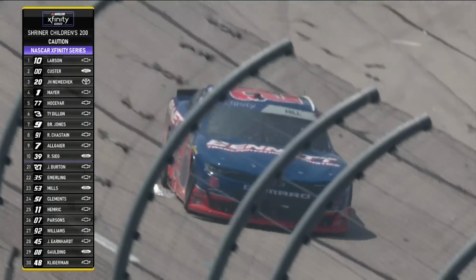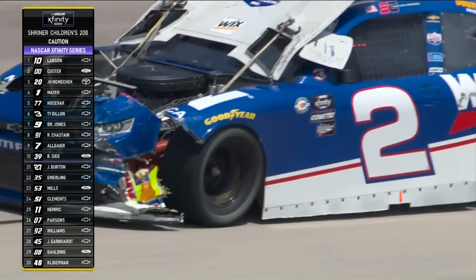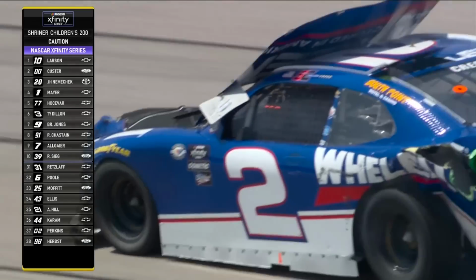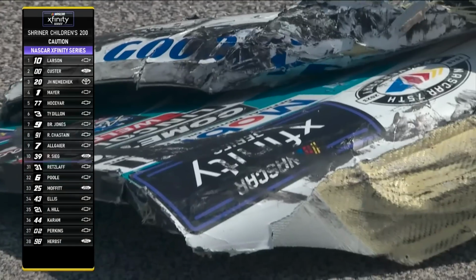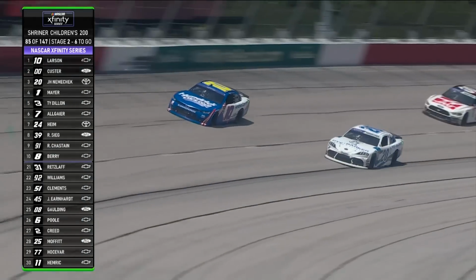Counting over 10, 12 cars involved, Adam. Yeah, and it was hard to tell the extent of the damage because a lot of drivers didn't really hit hard, but the two banged up big time. Yeah, that's big damage. I mean, not only obviously the hood's up, but oh, there's massive damage on the 16. The whole left side door is ripped off, left front fender. We might need to call on our friends from Goodyear to analyze this one.